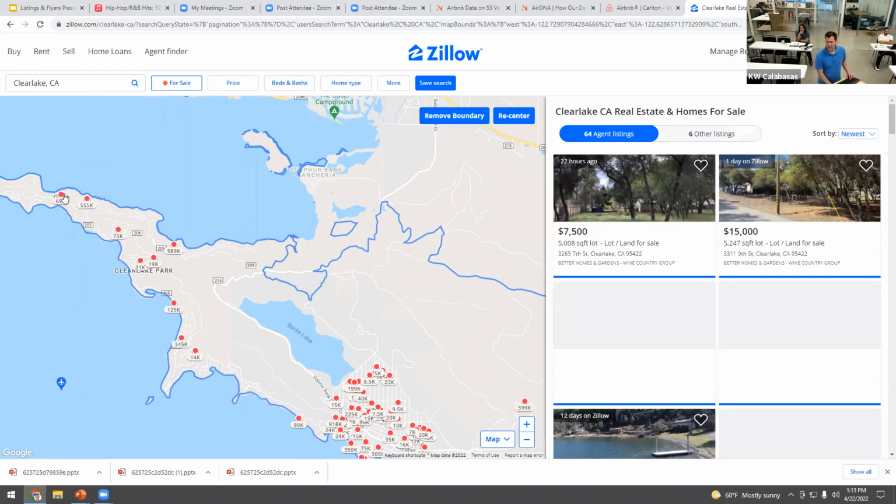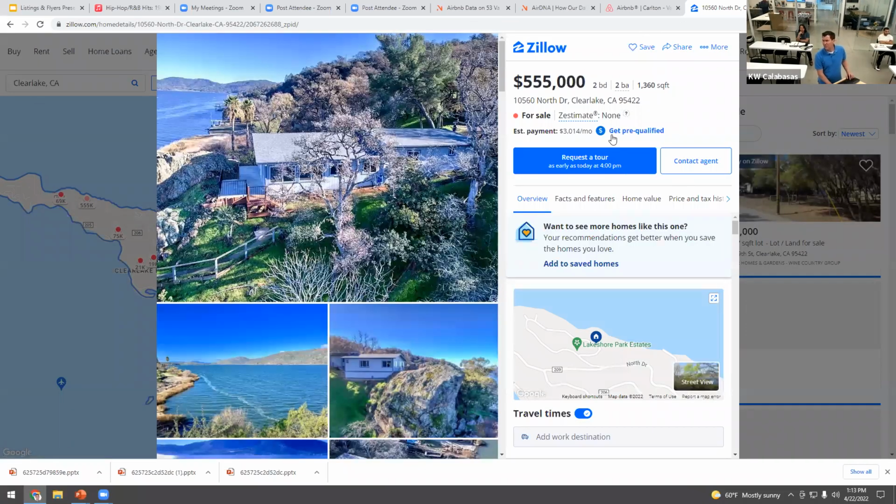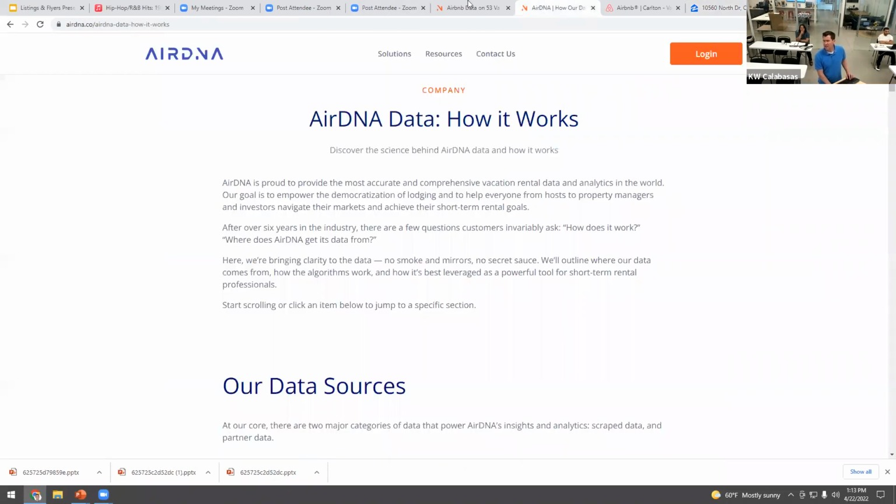Two bed, two bath, something on the water maybe. Yeah, right? You can do that one for $555. Okay, so we'll click on that. Okay, that looks good. 2 bedroom, 2 bath, 1360, right? Yes. Okay, so now we're going to go back to AirDNA.